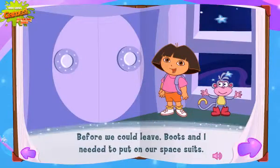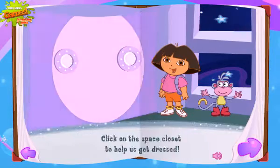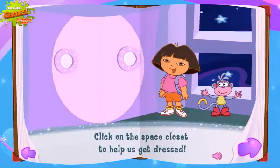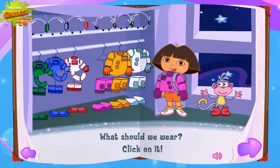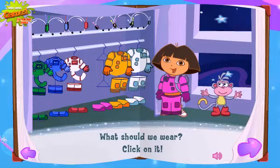Before we could leave, Boots and I needed to put on our space suits. Click on the space closet to help us get dressed. What should we wear? Click on it. Space suit. That looks great.